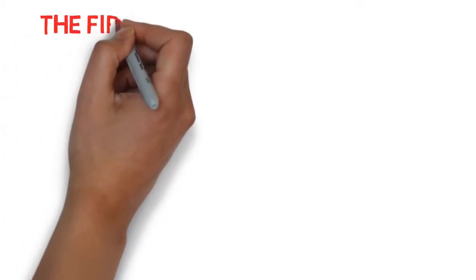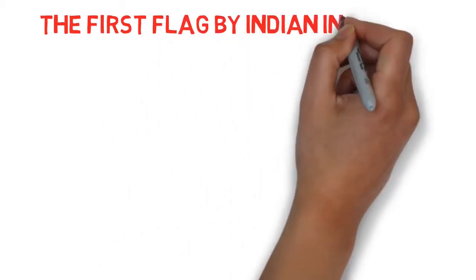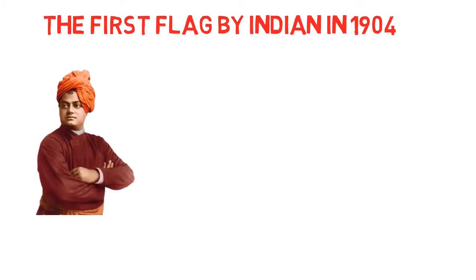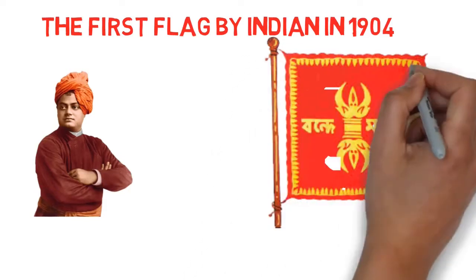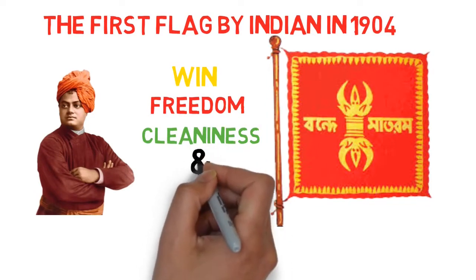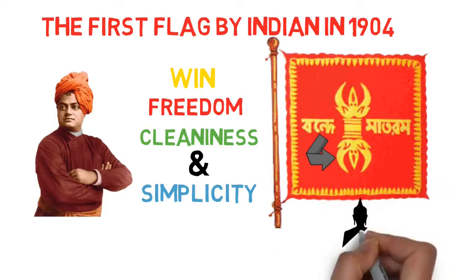Then, the first flag of India was made by an Indian, taking 4 years to make it. It was made by a disciple of Swami Vivekananda. It used red, yellow and white color. The colors of the flag had meanings: red as a symbol of freedom, yellow for victory, and white showing cleanliness and simplicity. There was a mark of a thunderbolt between them. The sign was taken from Buddhism.